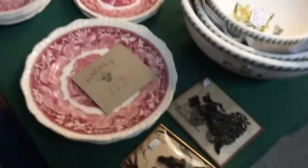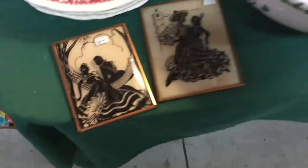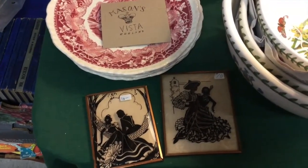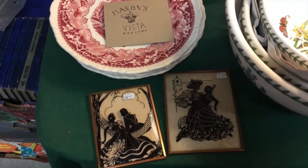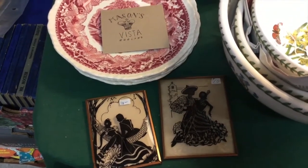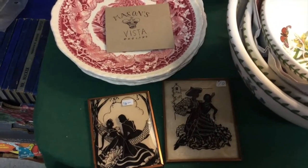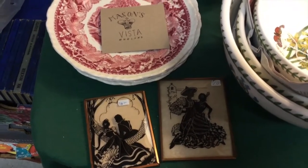And then of course on the wall of the typical mid-century living room or dining room, you can see things like these silhouette pictures. These come in all sizes. They're fairly common, fairly easy to find, and kind of unique in many ways.